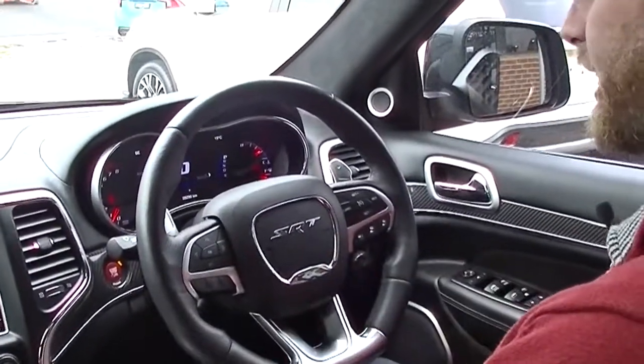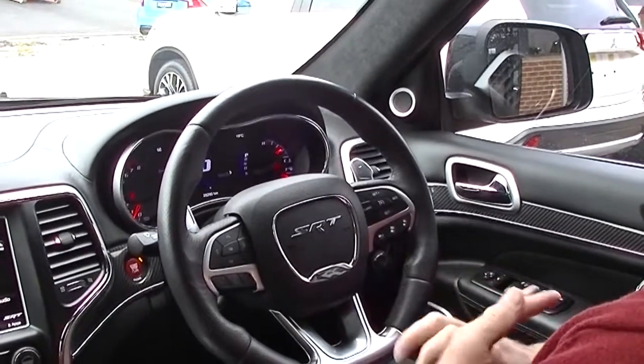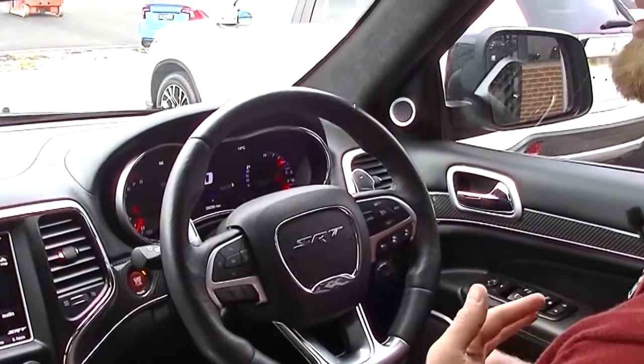Alright, so now we're going to look at the inside of the vehicle. We'll go over the condition of this and then all the options, and there is a lot of options that I can talk about.